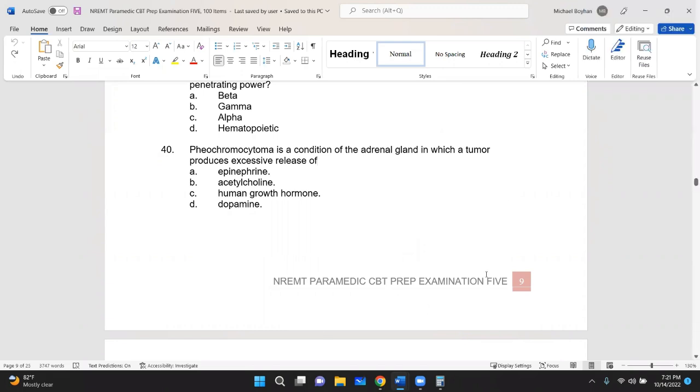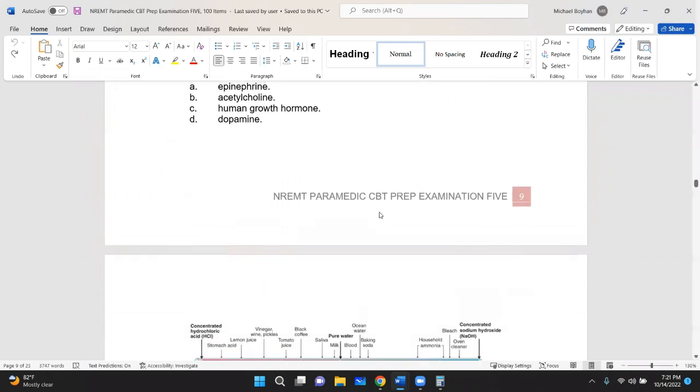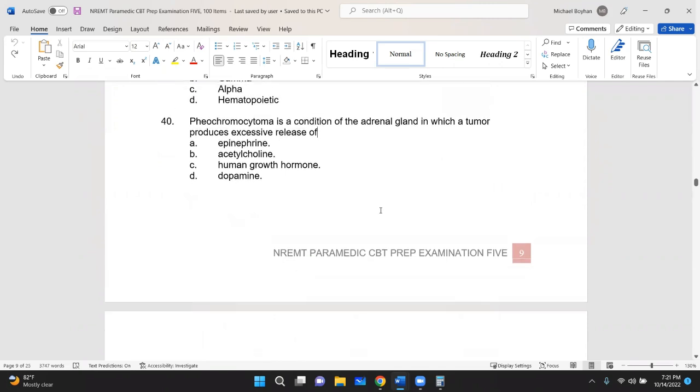Do you happen to know which cardiac drug this is the contraindication for? Because one of them it is. I can't remember. It's just bothering me. What, pheochromocytoma? Yes, sir.